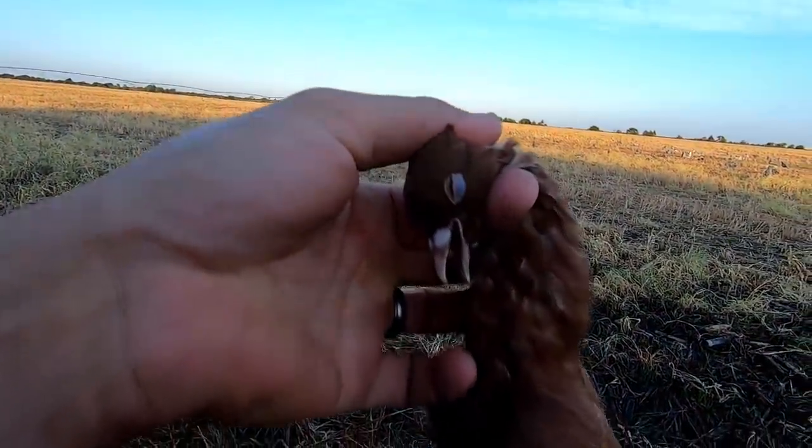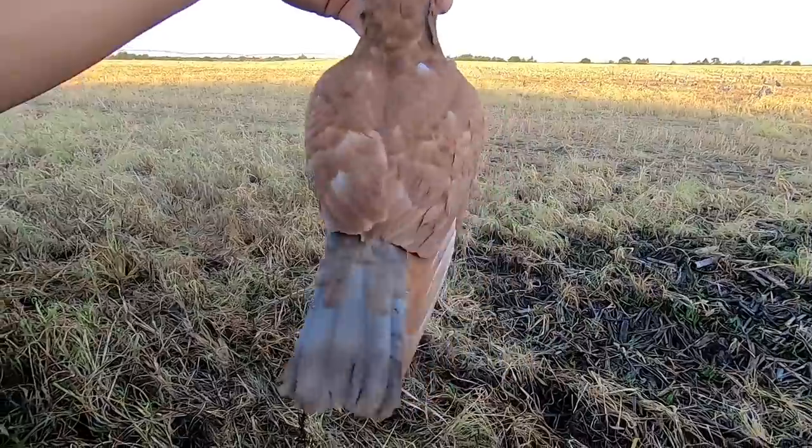That's a young bird. Check out how young that bird is. Beauty. He just floated back. These pigeons, man. It's like they're not pressured at all. They'll just get shot at, they'll turn around, they'll come back. That's fun. That's a lot of fun.